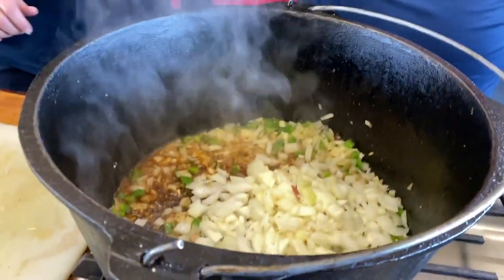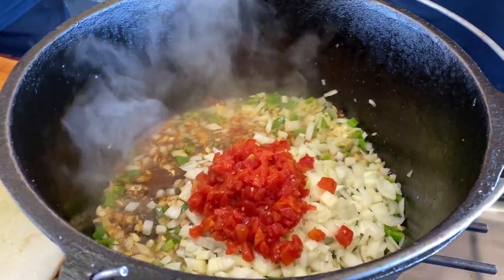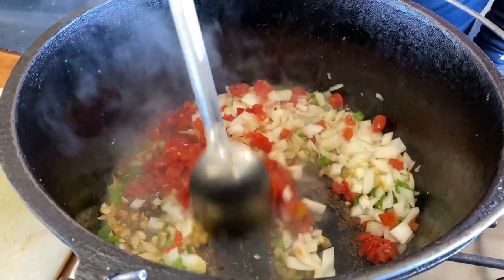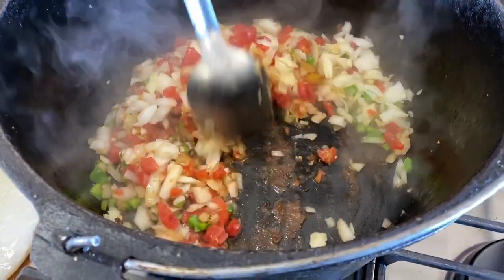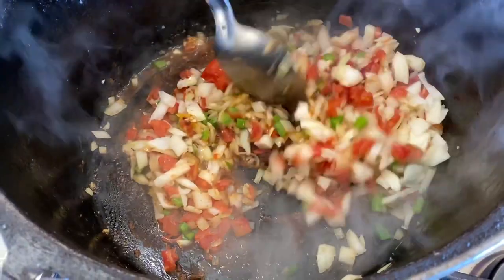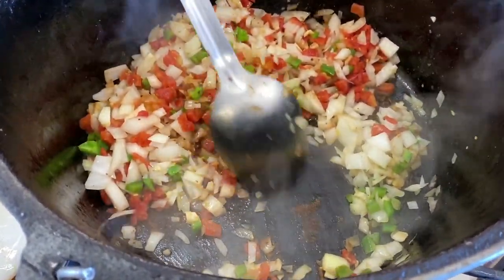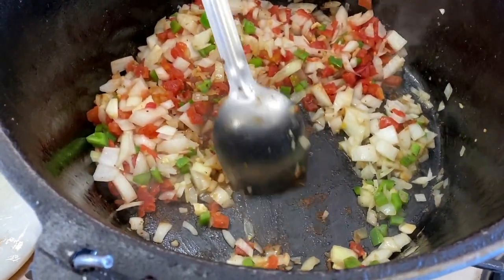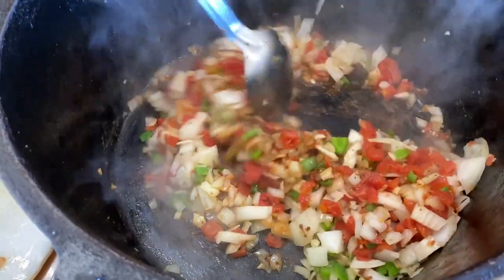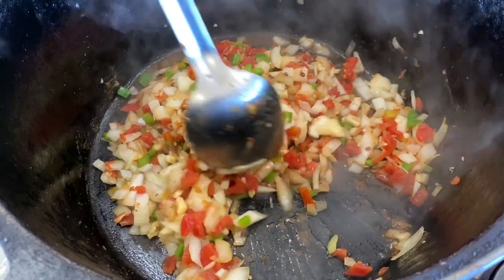All right, we'll go ahead and throw in a little Rotel in there also. Get that cooking down. And that moisture that we just added with the Rotel, it's gonna speed up the breakdown process of these onions, help everything sweat down. Then start pulling everything off the bottom of the pot, as you can see right here. It's already clean, got a little bit more to go. Let that set.